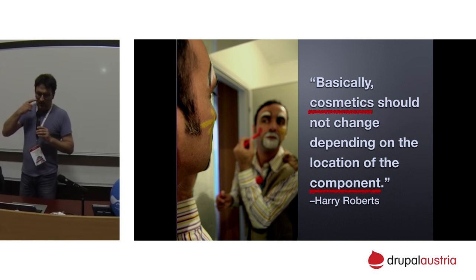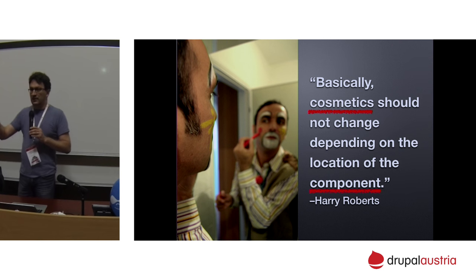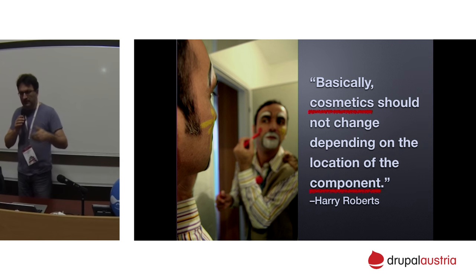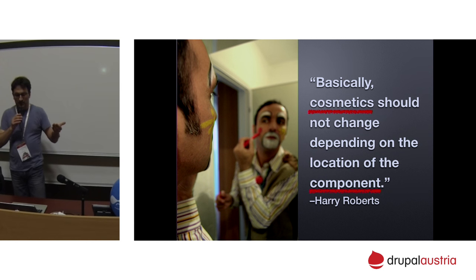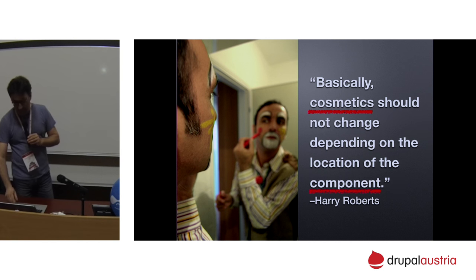So if you know BEM, then you know that we have components and we have elements of components, which can only be understood if you are talking about components. An element is also related to its block. So we are talking about components.